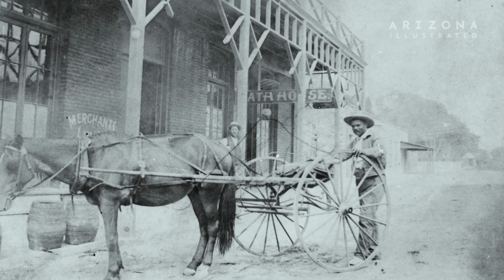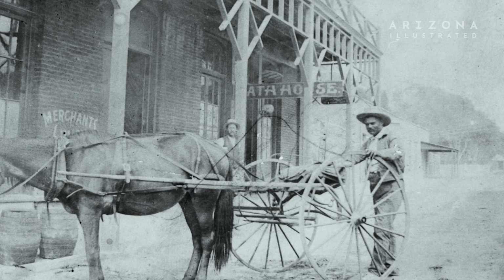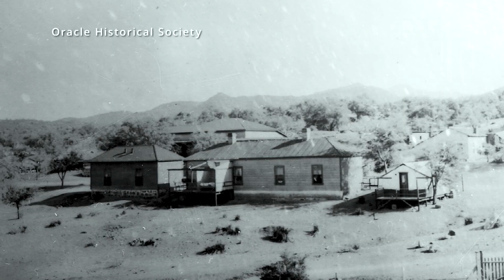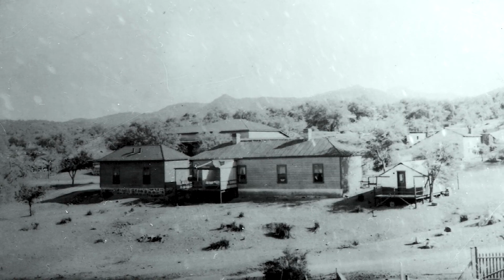William Curly Neal had the stage route to Mammoth and brought the gold out of the Mammoth mines and had the post office route. And he had to go through Oracle, and he noticed that the Acadia Health Resort was doing very well. And so he built the Mountain View Hotel.